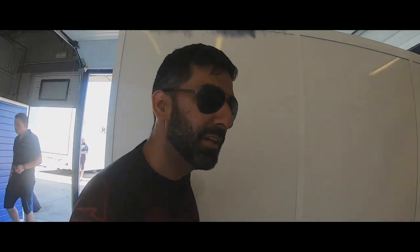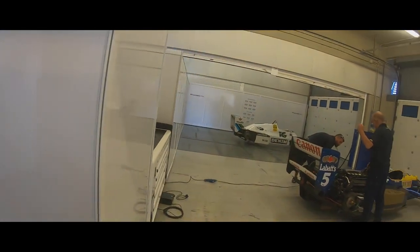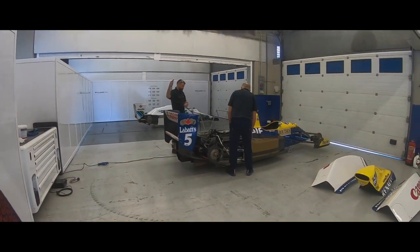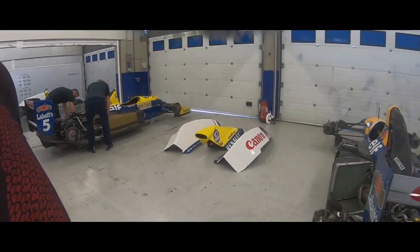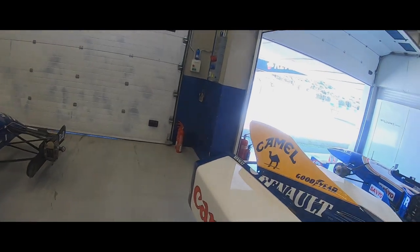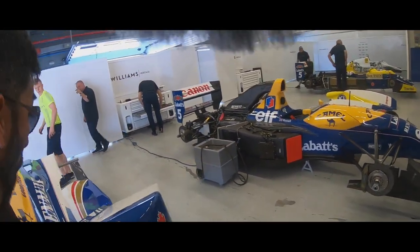So I'm in the Williams pit garage, with all their Formula One team. So that's the TAG Formula One. This is the Labatt, the Canon, the Camel, and the Rothmans. So all the big brands.